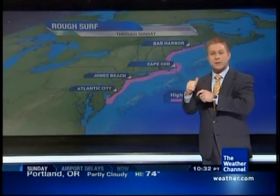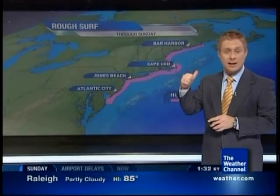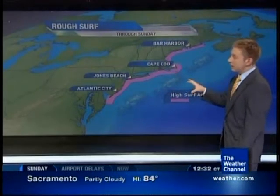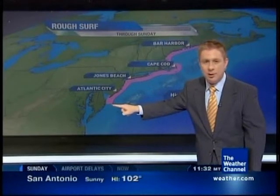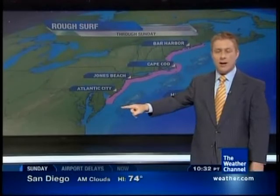So rough impacts for the folks in Canada, no doubt about it. The Hurricane Center in Canada is in Halifax. They are going to be busy today for sure. Now, for the lower 48, Bar Harbor down towards Cape Cod, all the way down basically to the Delmarva, still looking at really rough surf through the day. So all these purple outlined areas.